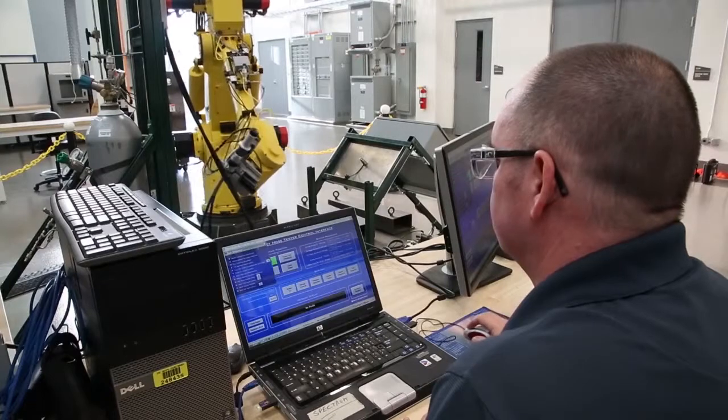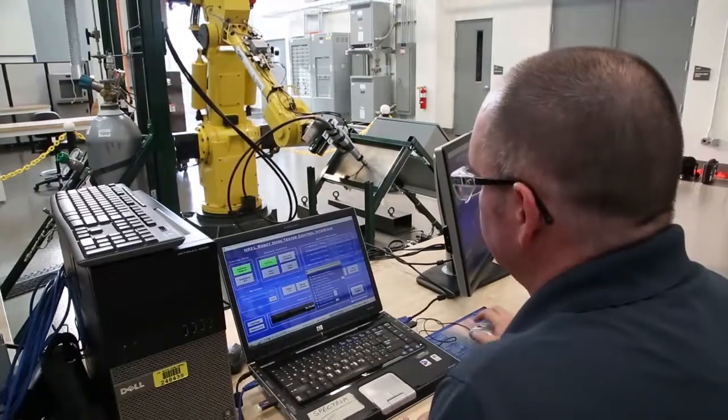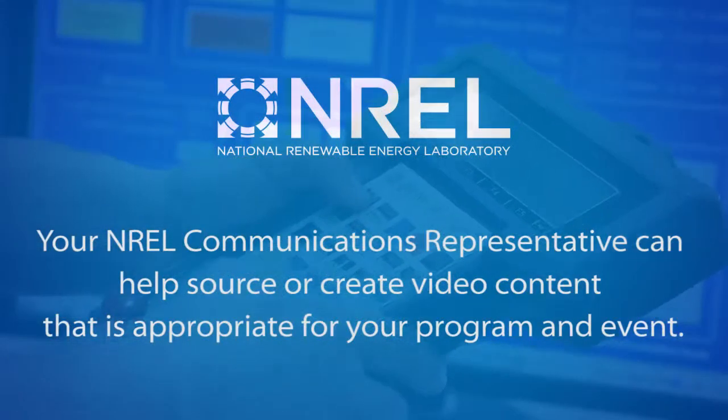So the idea behind the robot in the hose reliability testing research project is to perform the repetitive motion, the bending and twisting that people do when we refuel our vehicles. It's all programmable and it's all automated.